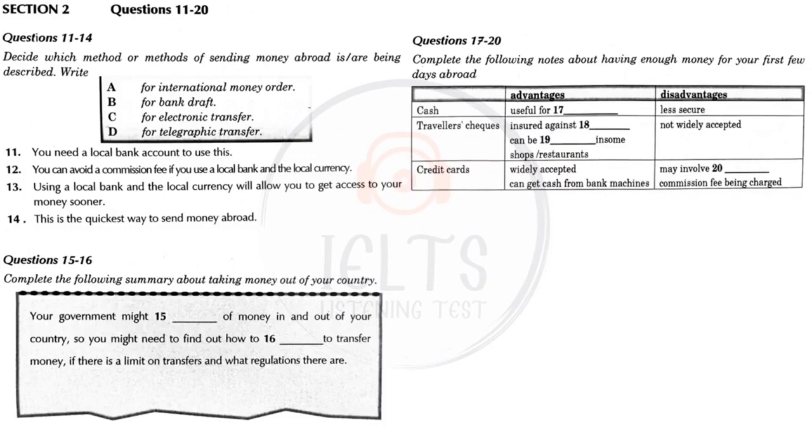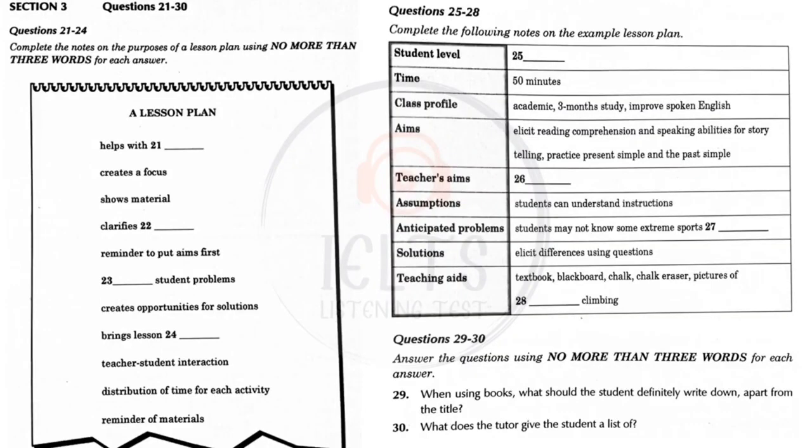That is the end of Sec 2. You now have half a minute to check your answers. Now turn to Section 3. Section 3. You will hear a talk between a tutor and a student. First, you have some time to look at questions 21 to 30.